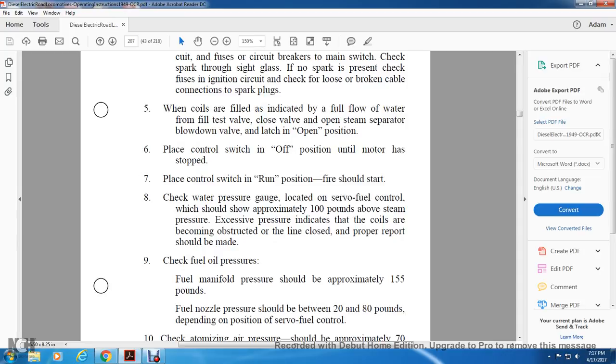8. Check the water pressure gauge located on the servo fuel control. It should be approximately 100 pounds above the steam pressure. Excessive pressure indicates that the coils are becoming obstructed, and the proper report should be made.